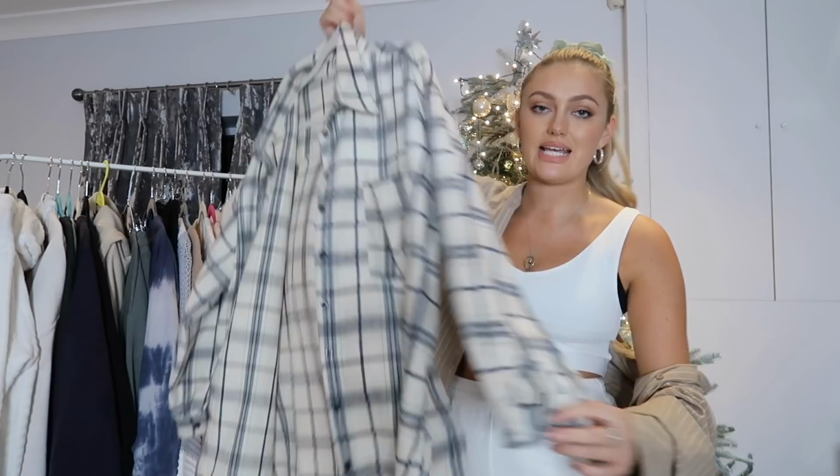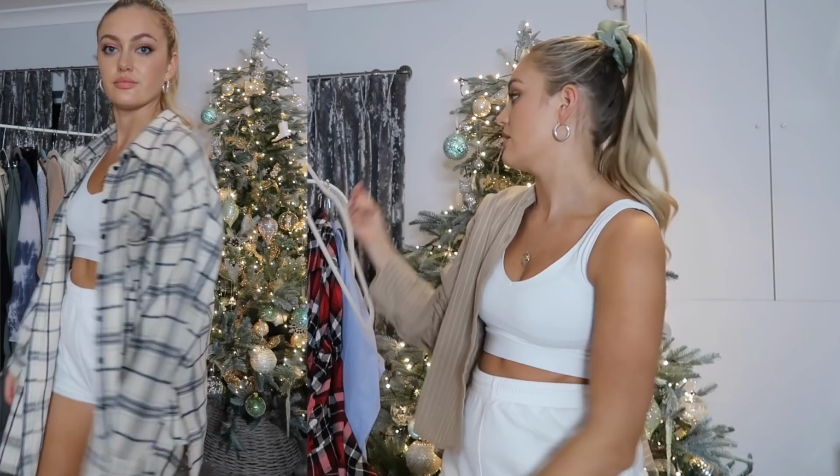I'll actually pop this on now, because I think this is such a nice option. Yeah, this is the In The Style flannel. I love the colorway of this. It's kind of like a cream with a really nice blue. The fit is so nice because it's oversized but not enormous. It's a great layering piece.